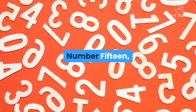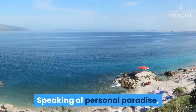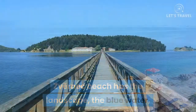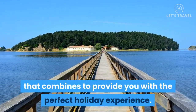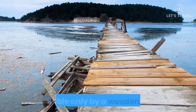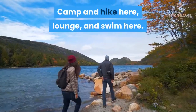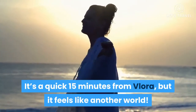Number 15. Sevasti Beach. Speaking of personal paradise, Sevasti Beach has the landscape, the blue water, and a small island that combines to provide you with the perfect holiday experience. The island includes an 18th-century monastery in the middle of a pine forest, accessible only by a wooden bridge. Camp and hike here, lounge, and swim here. It's a quick 15 minutes from Vlora, but it feels like another world.